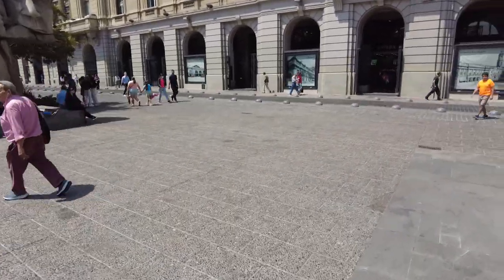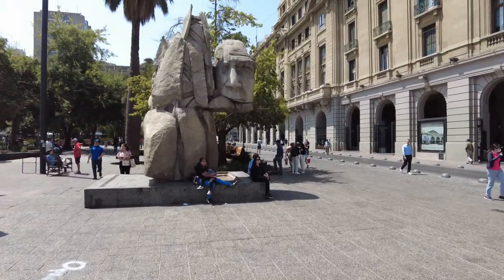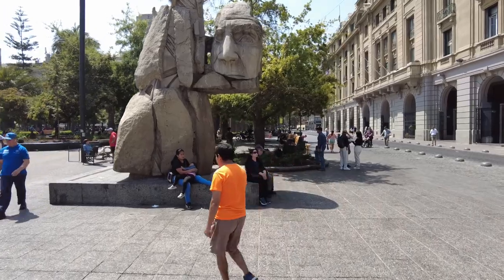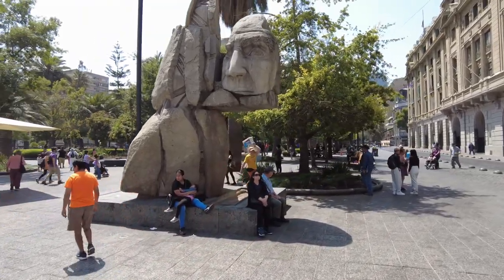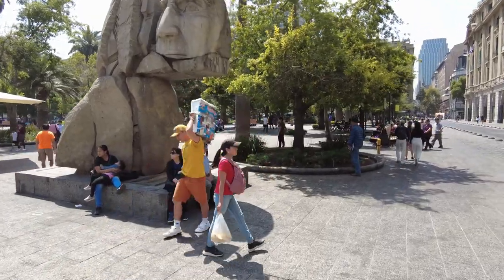Also here in the plaza, there's the Indigenous Peoples Monument, a monument to the indigenous people, the Mapuche, who were here before the Spanish. And the Mapuche actually were part of the Incan Empire, because before this was Spanish imperial territory, the Incan Empire from Peru had territory here.